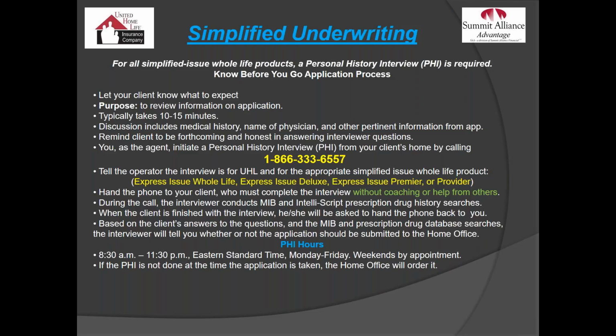So if it's the Express Issue Premier, which is the primary product that we would normally shoot for to get our clients covered with, or maybe the Express Issue Whole Life because their medical challenges are a little bit more than what the Express Issue Premier will cover. So again, let them know the product that you're applying for. Then you hand the phone to your client who will complete the telephone interview.